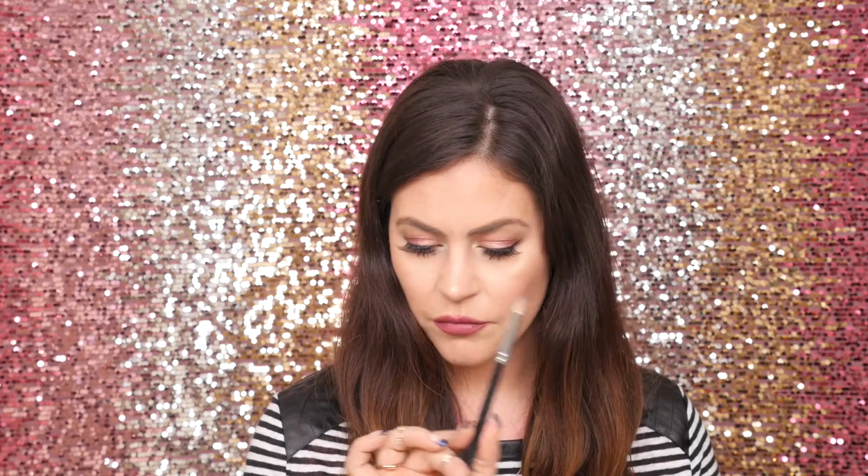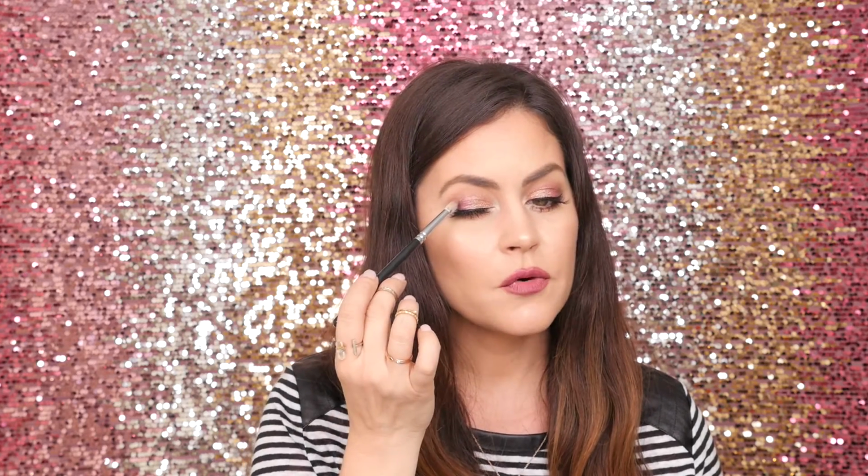The 231 Petite Crease brush is another must-have for me. Sigma makes one also, and I have it, and I didn't bring it with me. But I like this one for outer V work. It's so precise. It also is really great for a cut crease because it is a pointy brush, but it's still kind of fluffy, but it's more dense than a crease brush, and it just really works amazing for that. It's also good if you want to smudge some stuff on your lower lash line as well.